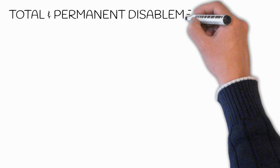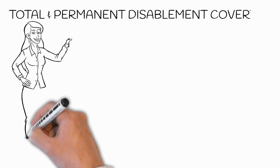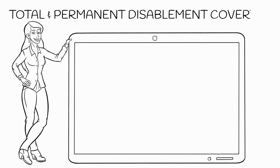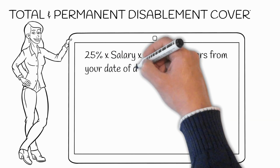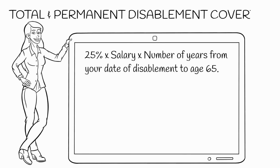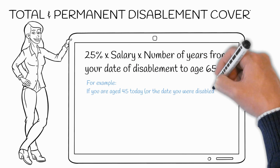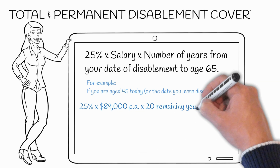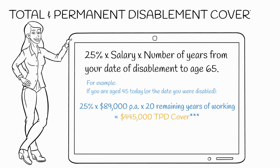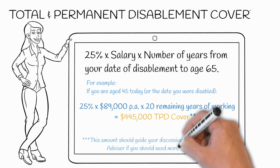Unlike income protection that's paid monthly in arrears, TPD cover is paid as a lump sum amount. Therefore, you need to think about the number of years you would have worked till retirement and how much you would have saved if you were able to continue to contribute through your super, and where that money is going to come from if you were suddenly robbed of the opportunity to do so due to an injury or illness, preventing you from ever working again. So a good starting point would be 25% of your salary and multiply this by the number of years you had remaining to retirement. That number will be different for everyone, but should guide your thinking when estimating the amount of TPD insurance cover you need.